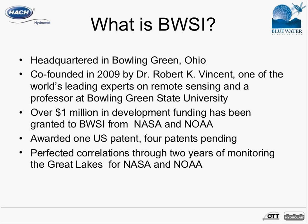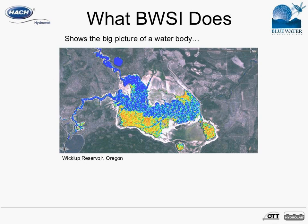Blue Water Satellite has received 1 U.S. patent for its measurement algorithms and currently has 4 pending. Its success has spread to the global market in the past few years with projects in North America, South America, Asia, and Australia. Hach Hydromet has partnered with Blue Water Satellite to provide this advanced service to customers and help optimize their water quality monitoring programs in addition to current efforts with Hydrolab sondes. Jim is now going to cover the Blue Water Satellite measurement principles in detail.